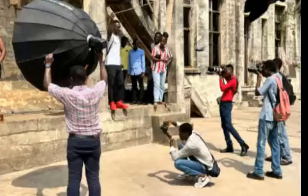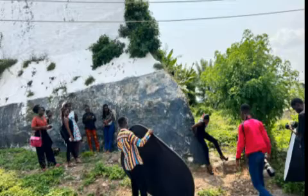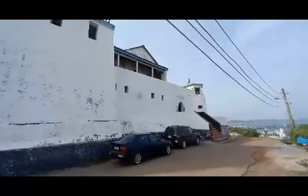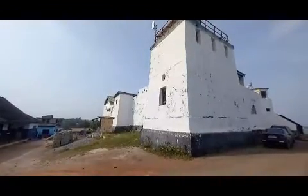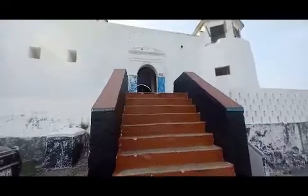History has it that Fort Orange, which served as a lodge for the Dutch in the 1670s, suffered several attacks. One by the Hunters in September 1694 is one that comes to mind. It was remodeled to become a fortress by 1704.